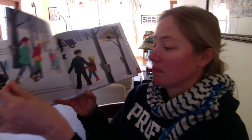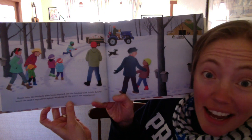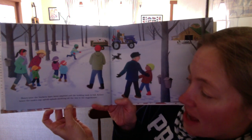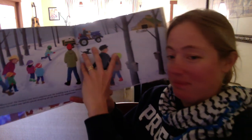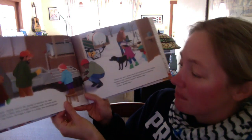Until hours later. It can take a long time. Hours later, the buckets have been emptied and the holding tank is full. Kelsey hears the tank's sap splish, splash, sloshing all the way to the sugar house. You can see the sugar house in the background, right?